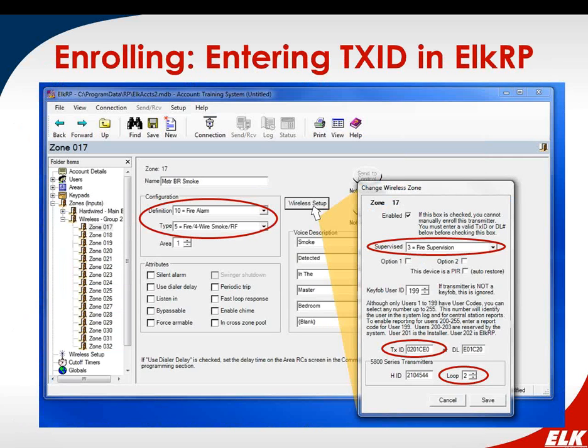Now, we went through a lot there about how to do all that from the keypad. Now we'll talk about how it's done from ElkRP, which is going to seem a lot easier, and that's because, in fact, it is a lot easier. In the ElkRP software, you'll have your wireless group for your wireless zones. As you can see here, I'm working with group 2 and again working with zone 17.